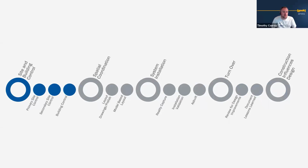The hierarchy of control, going from primary through secondary to tertiary, also known as building control, allows us to make sure that we're building off of one network or a system of interconnected networks so that everything gets verified. So we build to one network and we verify to that same network. Without that single network, how can we say one contractor is wrong or another one is right? Could they both potentially be right or potentially both be wrong?